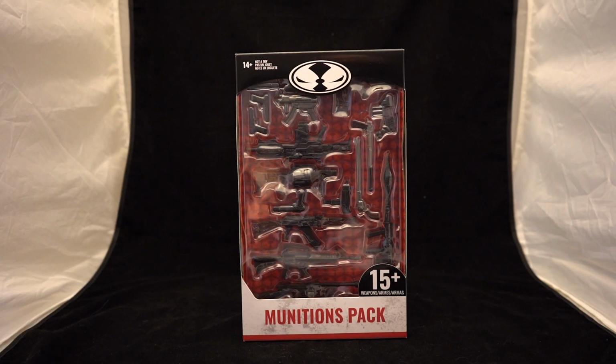Okay, so first we have pack number 1. In pack number 1 you get a bunch of different handguns. You get an Uzi, you get what looks like a Desert Eagle, you get what looks like an AK-47, you get some assault rifles, you get a rocket launcher, which is one I was actually looking forward to using with one of the Joker Dark Knight figures, and then I realized he won't be in scale.